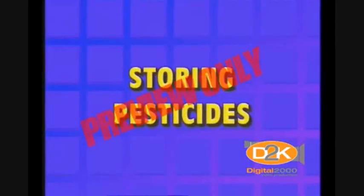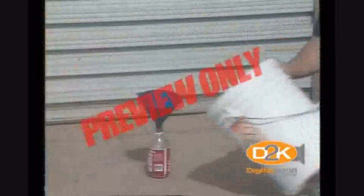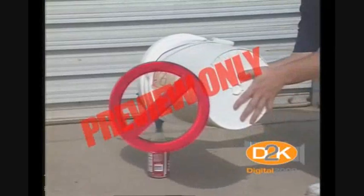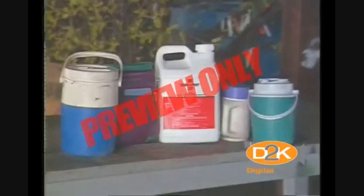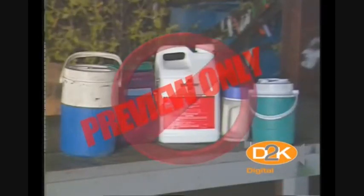Storing pesticides. Always follow the label directions for storing pesticides. Pesticides must be stored in properly labeled containers with the label clearly visible. Never store pesticides in old bottles or food containers where they could be mistaken for food or drink for people or animals, and never store labeled containers near food, feed, or seed. Keep storage areas locked when not in use.